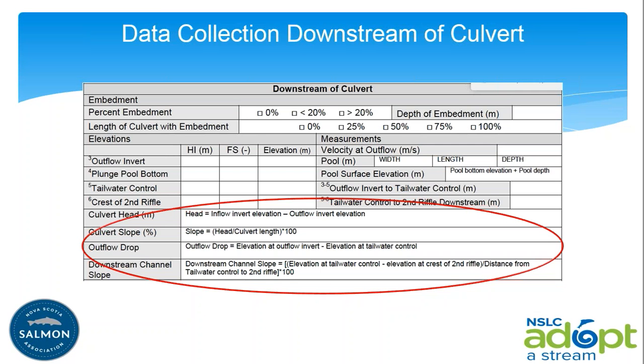Once you have those measurements, some calculations can be determined. One is the head of the culvert. The other is the slope of the culvert itself, and then the calculation of the outflow drop. The downstream channel slope is also calculated from these measurements.